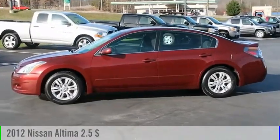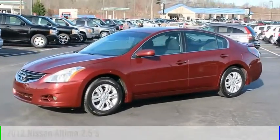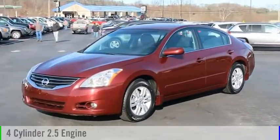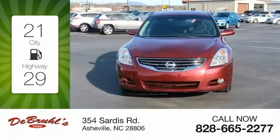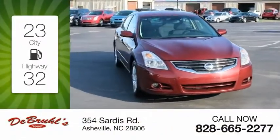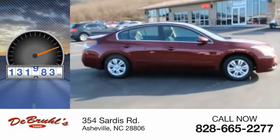Make a great choice today with 2012 Altima. This vehicle is powered by a front-wheel drive, 4-cylinder, 2.5-liter engine. Great fuel efficiency saves you money by requiring fewer trips to the gas station. This vehicle has less than 135,000 miles.